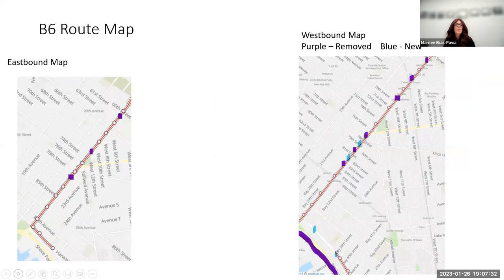And here I printed out the eastbound on my left and the westbound on the right. Purple is the removed stops, blue is new.